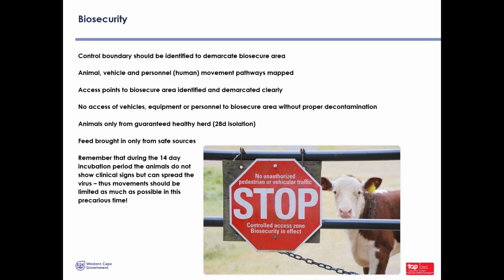So, for example, no access of vehicles or equipment or personnel to that biosecure area at that gate, or whatever you see as your critical control point, without proper decontamination and disinfection.